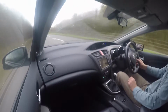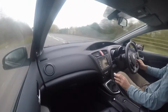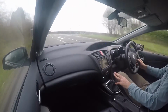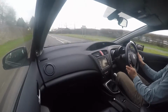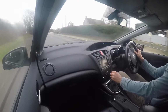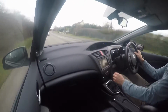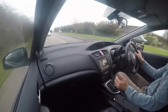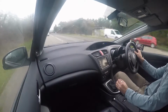Obviously the car then runs through to the 6-speed gearbox and the clutch. The clutch of the car is light, the pedal is squeak free, no clicking noises, nothing like that. It bites absolutely beautifully, and the biting point on the pedal is perfect. It's not right at the bottom, not right at the top, it's slap bang in the middle, and it feels perfect. Gearbox, 6-speed gearbox, standard Honda fare, absolutely brilliant.